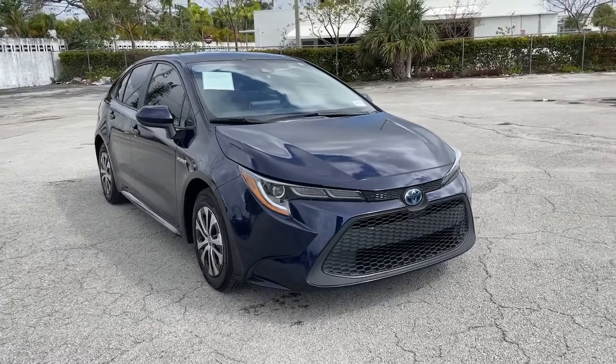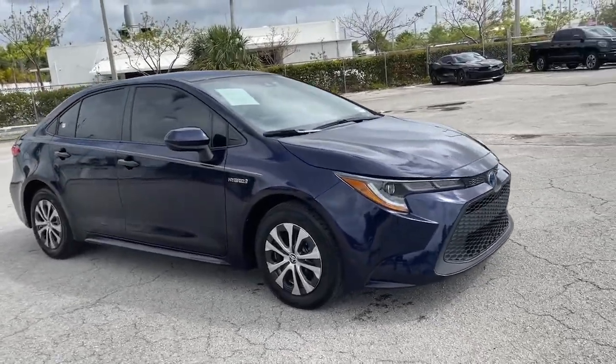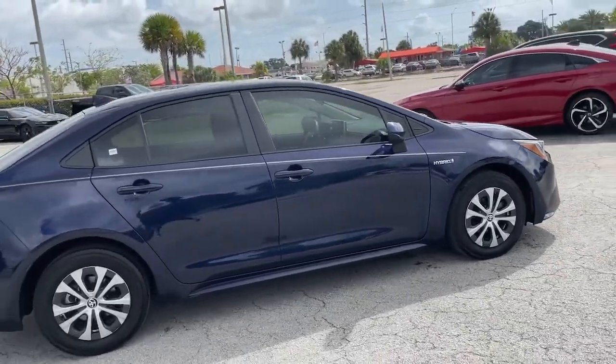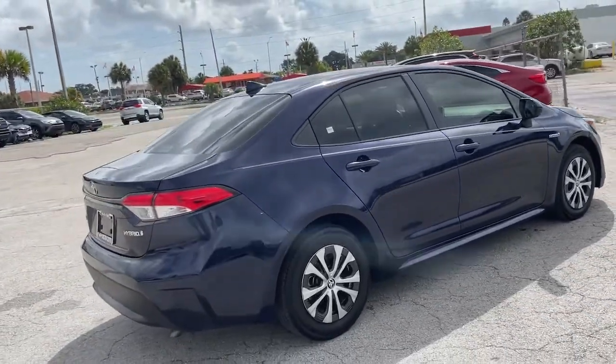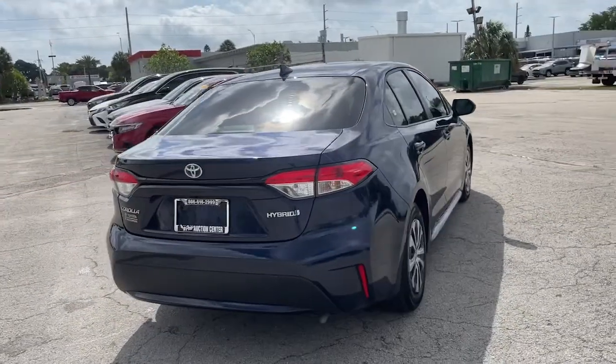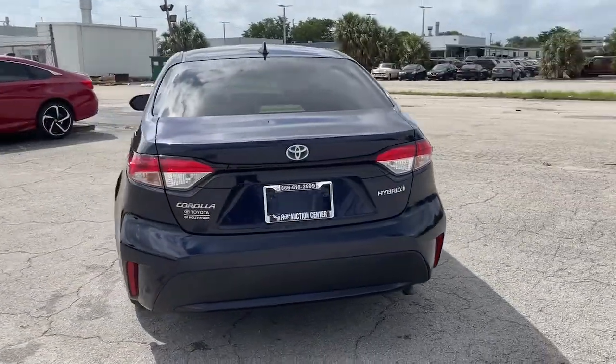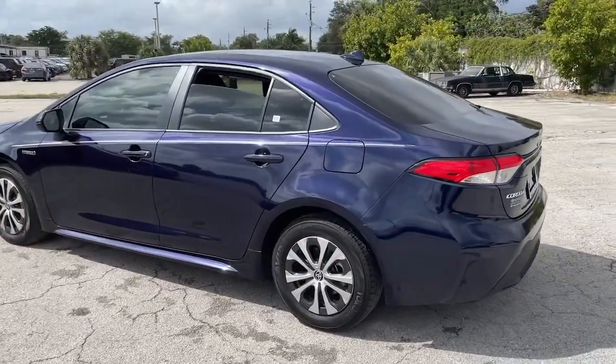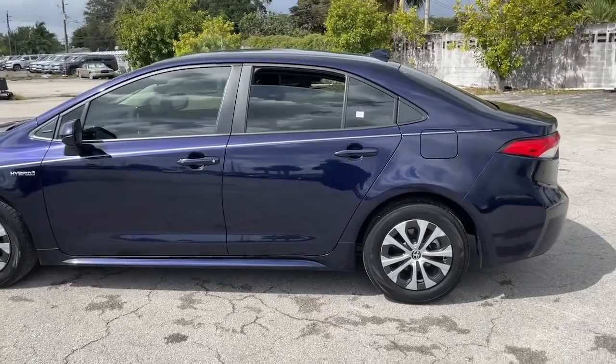You will love the features of this 2021 Toyota Corolla. This vehicle still has fewer than 30,000 miles on the clock, so it won't last long. Get the features you need and the comfort and style you've been hoping for. This well-equipped vehicle is an excellent value and will help you make the most of every drive. All you need to do is relax and enjoy the ride.